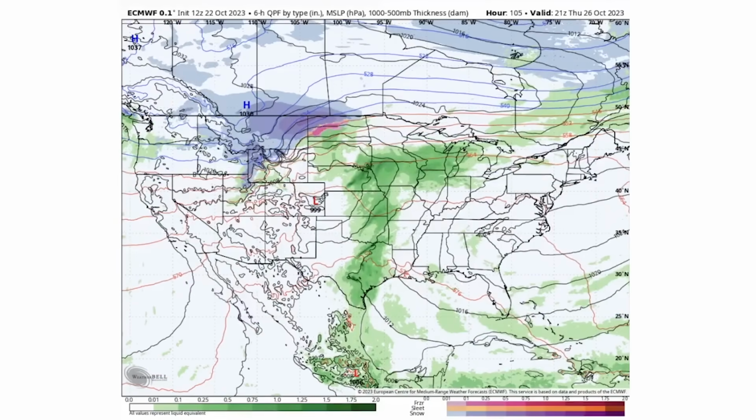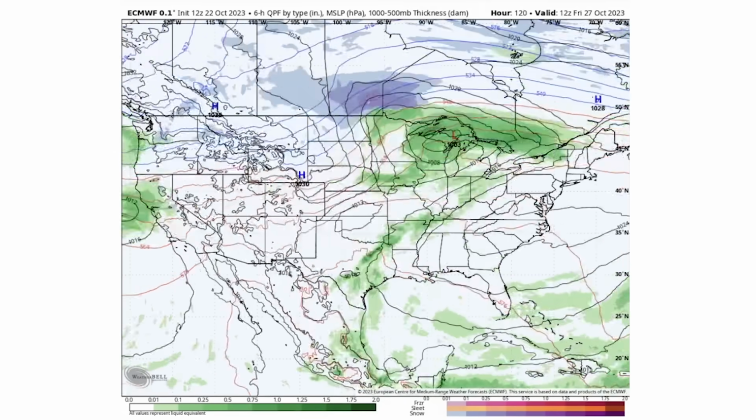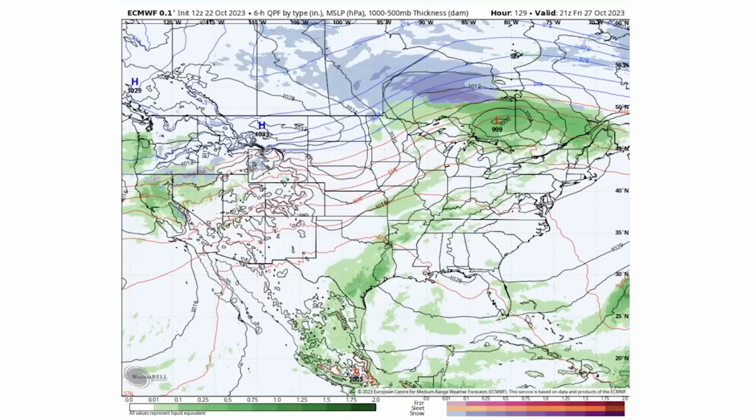By the time we're reaching later on Thursday, we do see a 999 millibar low pressure center. And we do see very heavy snowfall here for portions of Idaho, Wyoming, up into Montana, and even into North Dakota. We will take a look at the snowfall totals in a little bit, but it is going to be drastic because this is not the only snowstorm that we see. It does move up by Friday.